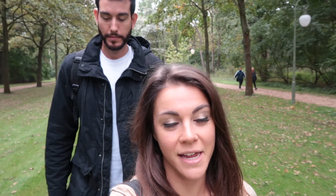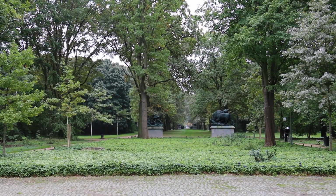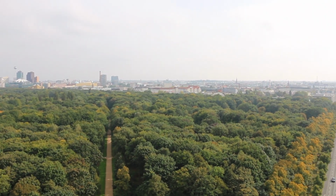It's our last day in Berlin, and we got a little bit of a late start today because we went to bed kind of late last night after Cafe Cinema. But we're gonna do some more sightseeing today, a little bit more stereotypical. Right now we're in Tiergarten, which is the second largest park in the city. It's 520 acres, which is massive.